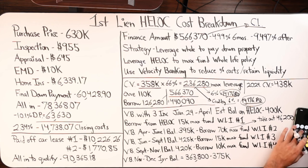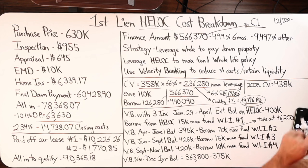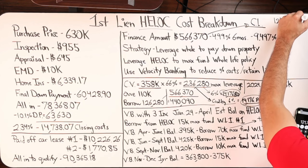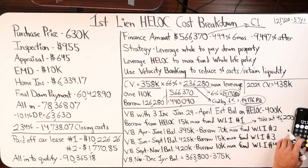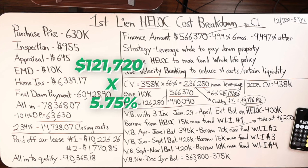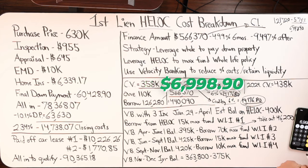Now, in addition to that, the $358,000 minus the $236,280, we have $121,720. I'll put it up here. So we've got $121,720. Now that money is earning the standard gross dividend rate from the insurance company of 5.75%. So $121,720 times 5.75% would be $6,998.90. But here's the thing.